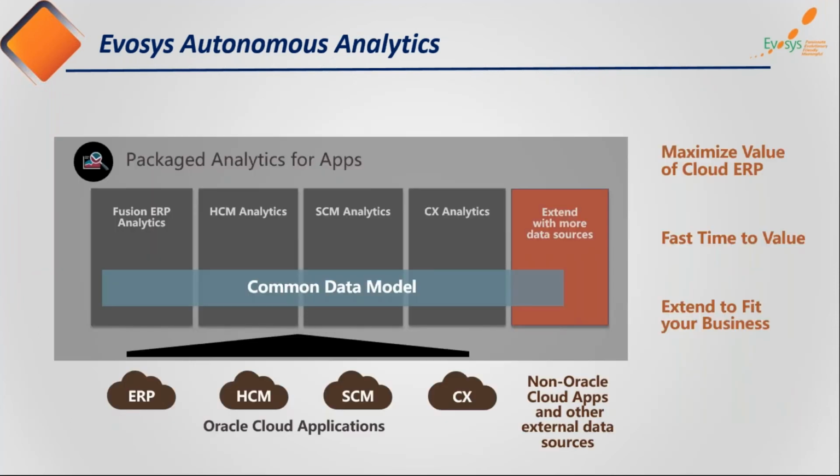Now I'll quickly jump to another slide. It shows the different modules that are included in this particular package analytics. Any ERP, it doesn't need to be Oracle ERP itself. It could be any ERP. When we are talking about Evosys Autonomous Analytics, you can have any ERP. If you have SAP, Oracle, IBM, or your own custom-made ERP, not at all any issue. We can push these data sets inside our model, map them with the Evosys bundle model, and you will have your data sets, your warehouse, and your analytic application ready.